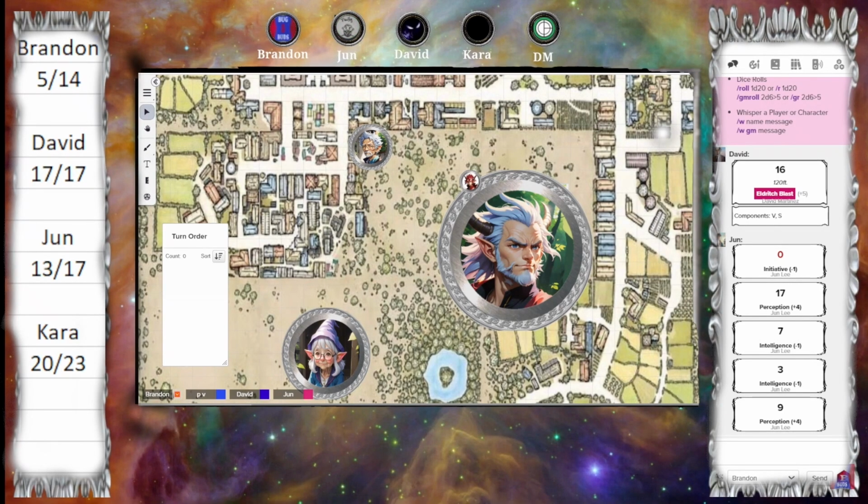13. You rummage about in one of the clothing bins, effectively, and you do pull out a pair of gloves, which have seen better days. The white's a bit faded, but they look like they probably would fit Brandon. I would take those as well. Oh, that'll be 4 copper pieces for that.